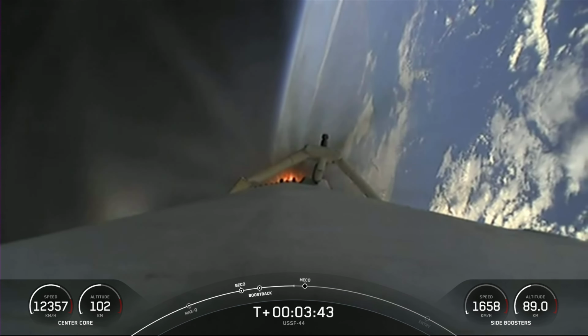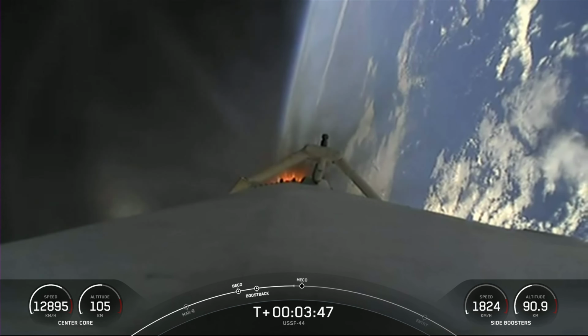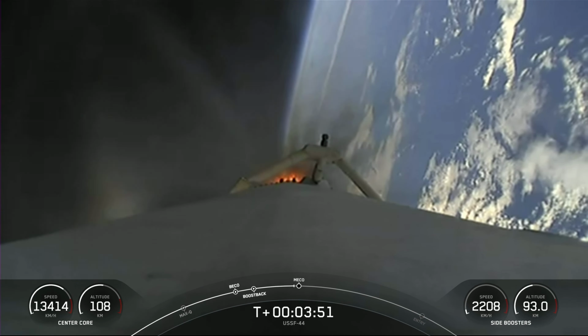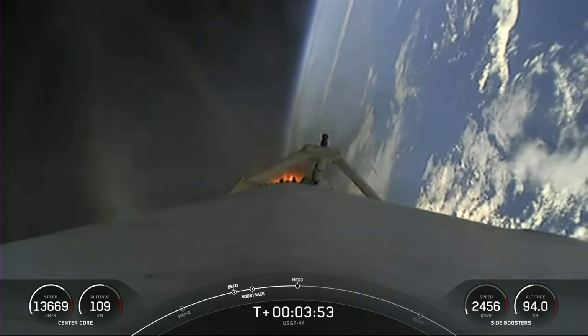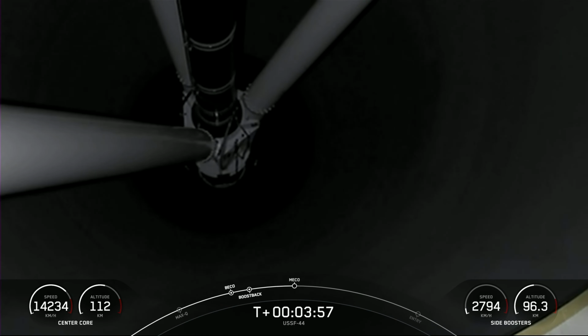You're looking at a live view of Falcon Heavy on historic launch pad 39A at Kennedy Space Center, awaiting liftoff at 9:41 a.m. Eastern Time. Welcome to our live webcast of the USSF-44 mission from SpaceX headquarters in Hawthorne, California.